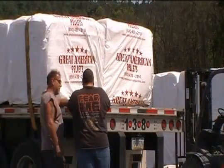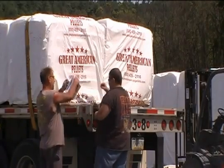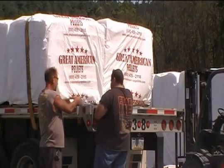The pallets are loaded onto trucks and sold to distributors. The finished product is then shipped to that distributor's warehouse or showroom and sold to local and non-local customers.